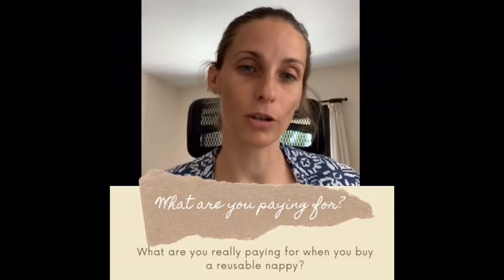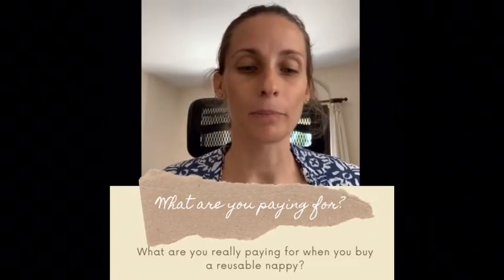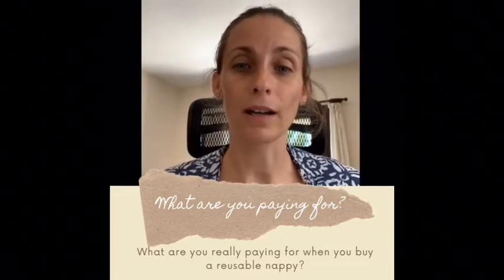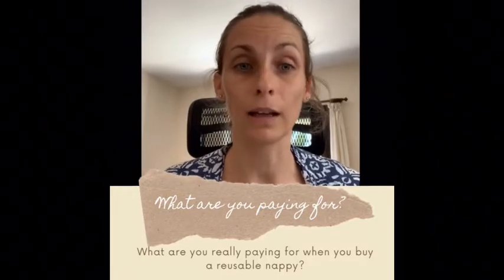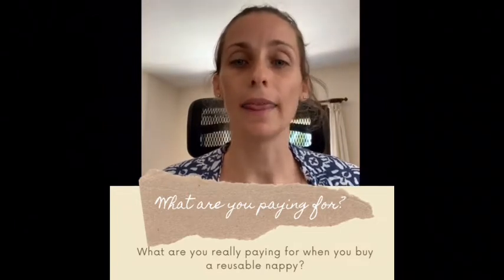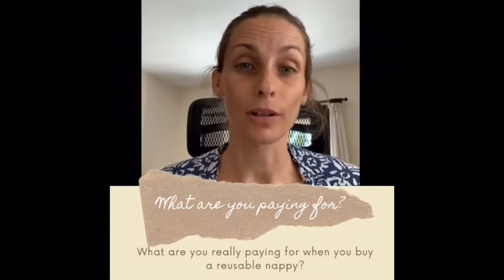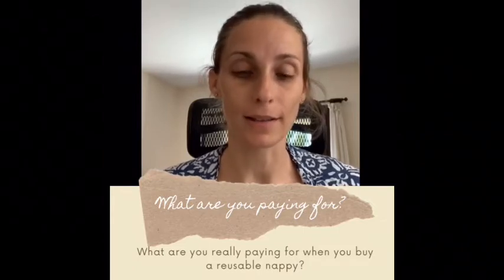So where you've got a saving, somebody else has paid for that. So it's just something to think about when buying your nappies. I know it's startling when you look at the cost, but even with a good quality nappy, which you're going to pay a bit more for, you can be a little bit more assured that, one, quality materials have been used, and also that somebody's actually getting paid a livable wage on the other end.